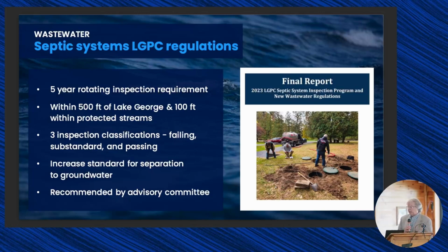So you think about it, 50% of the systems were not adequately treating wastewater and needed to either be replaced or have significant improvements made. Some of the changes they put in to improve treatment included an increased separation standard to groundwater. Typically, the New York State Department of Health had a 2-foot separation. They increased it to 3 feet. Again, we talked about the importance of soils. That's where most of your treatment is. Also, the importance of getting air in there. If you have higher groundwater, you have less air going in to provide that oxygen.